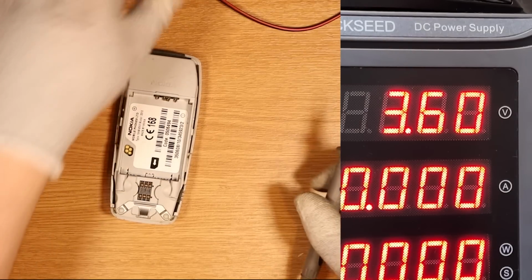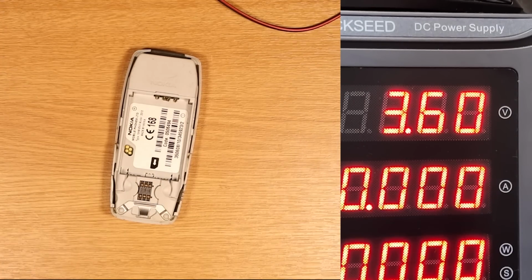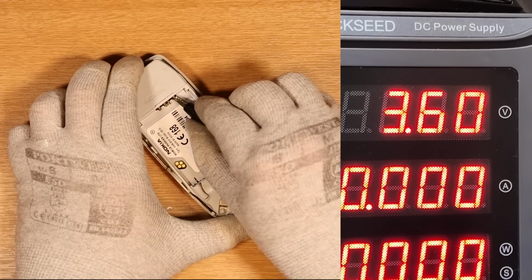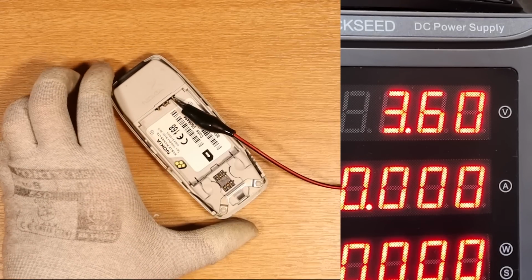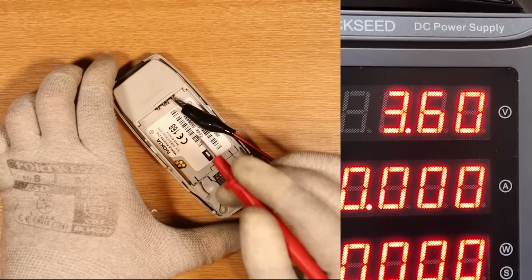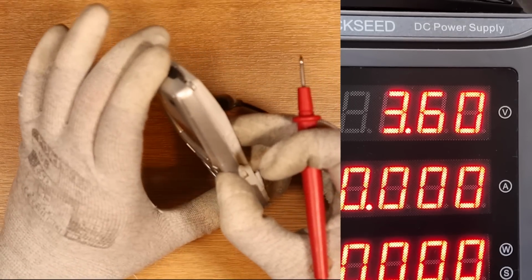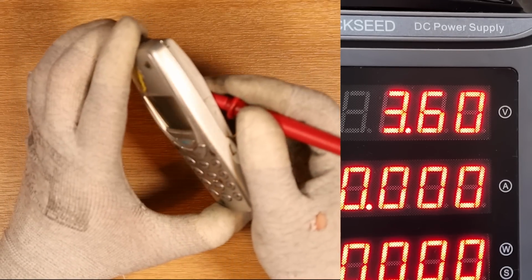So my next, I don't want to say logically because I'm not logical in the slightest, but I'm going to put a crocodile clip on the negative ground point here, which is where the battery would go. And then I'm going to give this 3.6 volts and see what amperage it draws. Don't know if amperage is a word, but we're rocking with it. So if I put that on the positive, here we go.